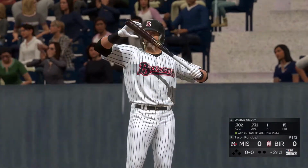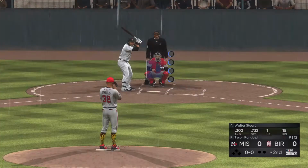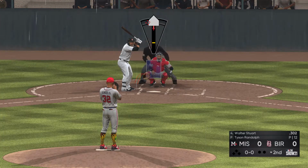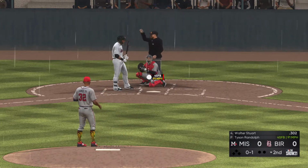So now it'll be the 4-hole hitter, Walter Stewart, and he's carrying a batting average of just over .300. So clearly he's been a productive player with the bat in his hand so far. And he gets ahead 0-1.